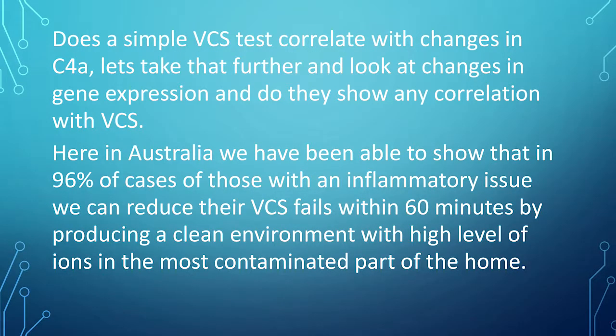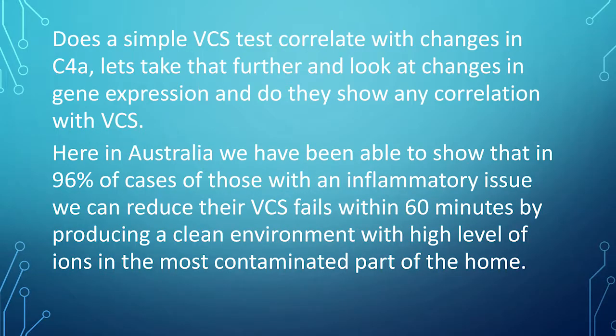Does a simple VCS test correlate with anything that the doctors are finding? Changes in C4A, gene expression, etc. Do they show any correlation with the levels of the VCS testing that we're finding on site? Well, here in Australia, we've been able to show that in 96% of cases where there is inflammation and the possibility of either CIRS or it's already been diagnosed, we can reduce the fails in those people within 60 minutes.